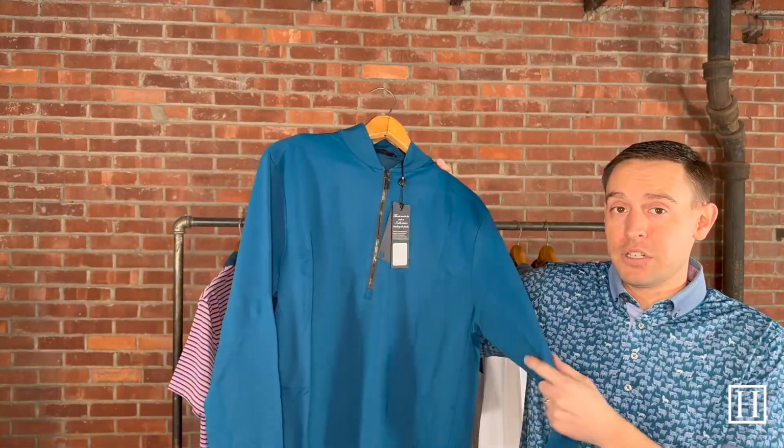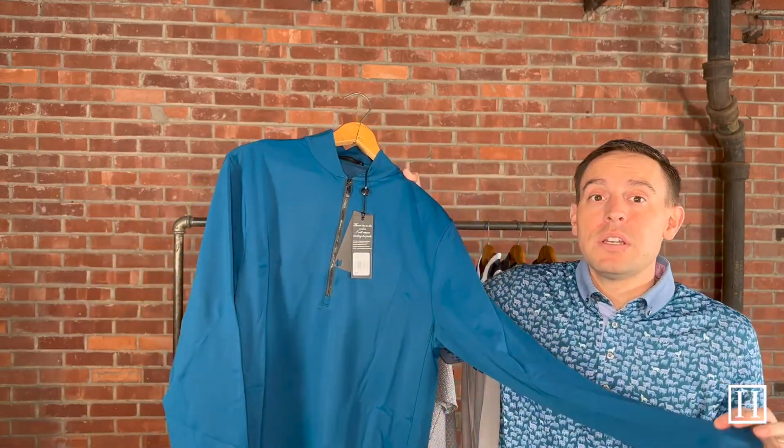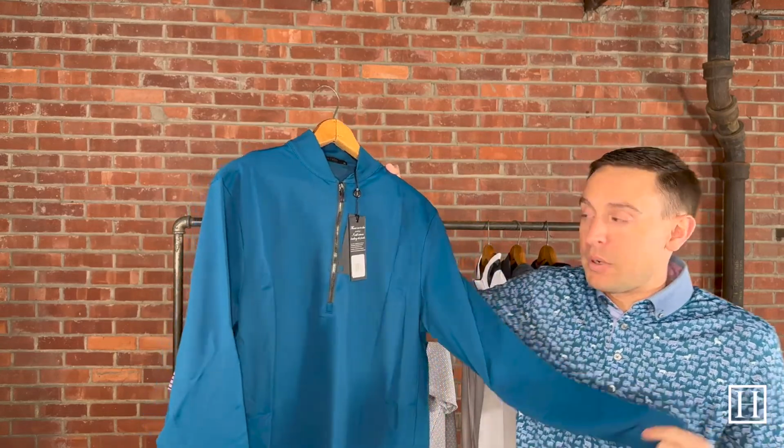I'm going to jump into some quarter zips. I will say their quarter zips do not fit as tailored as the polos. So these are definitely more of that traditional classic fit, and I wouldn't tell you to change your size on anything on these. They're going to fit very much like a Peter Millar quarter zip. They're not tailored by any means.